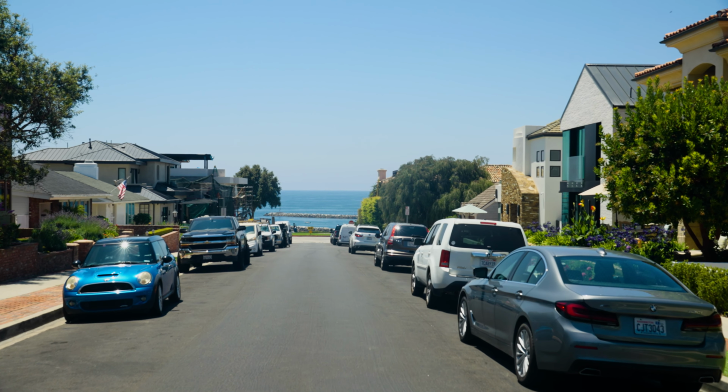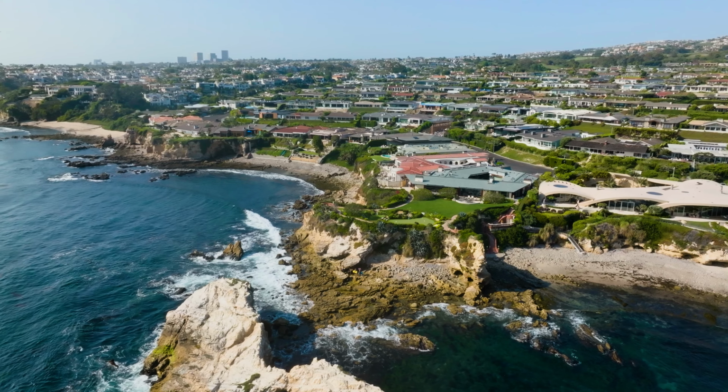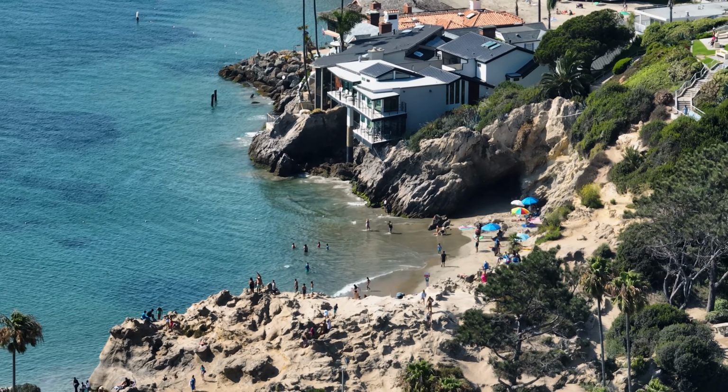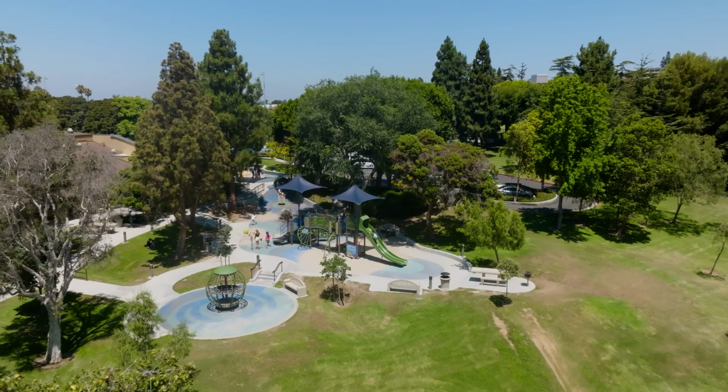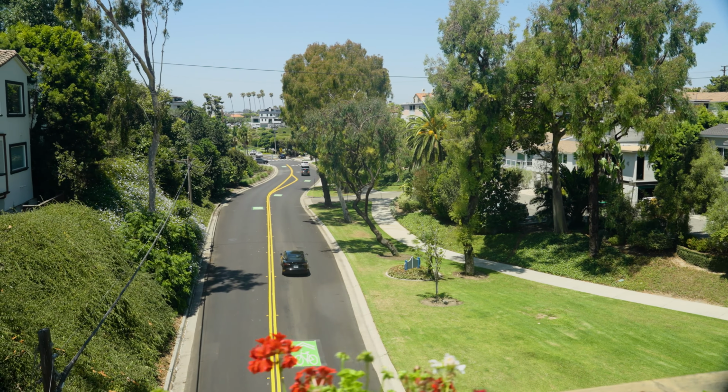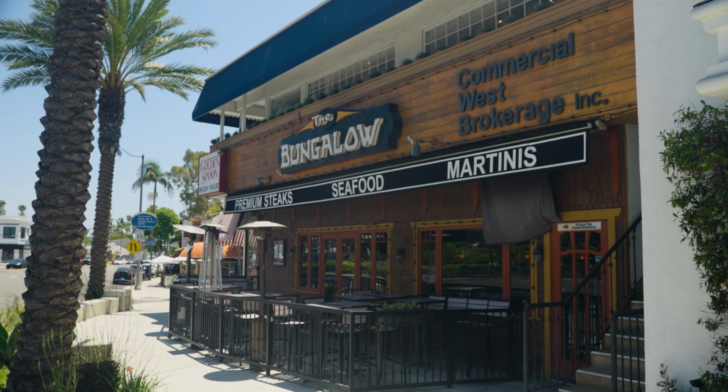Corona Del Mar means crown of the sea. And in this instance, one of the jewels of Newport Beach. CdM is home to marvelous beaches, incredible homes, parks, and the village, which cuts right through town and features shops and restaurants.